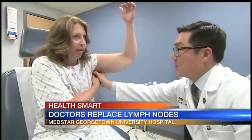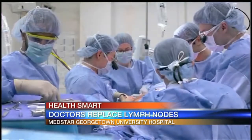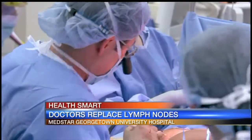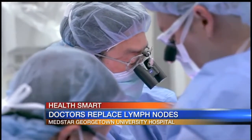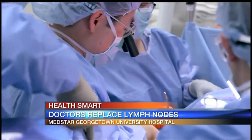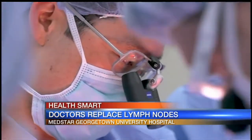A small but growing number of U.S. hospitals are now offering a delicate operation to help cancer patients. The surgery replaces lymph nodes lost in cancer treatment, a side effect known as lymphedema. Lymphedema is a chronic swelling, often in an arm or a leg, that in severe cases can be disfiguring, impair mobility, and cause disabling pain. It also currently has no cure. But with the replacement of those lymph nodes, it can make it easier to live with.